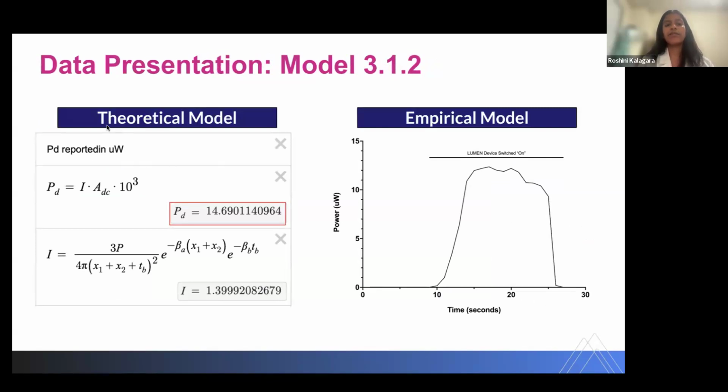The first thing that we did was we built a theoretical model to see what our photosensor should have picked up. And then through empirical testing, we have our data on the right side. So we expected to see about 14.69 microwatts, and we got about 12 to 13 microwatts detected from our experiments.